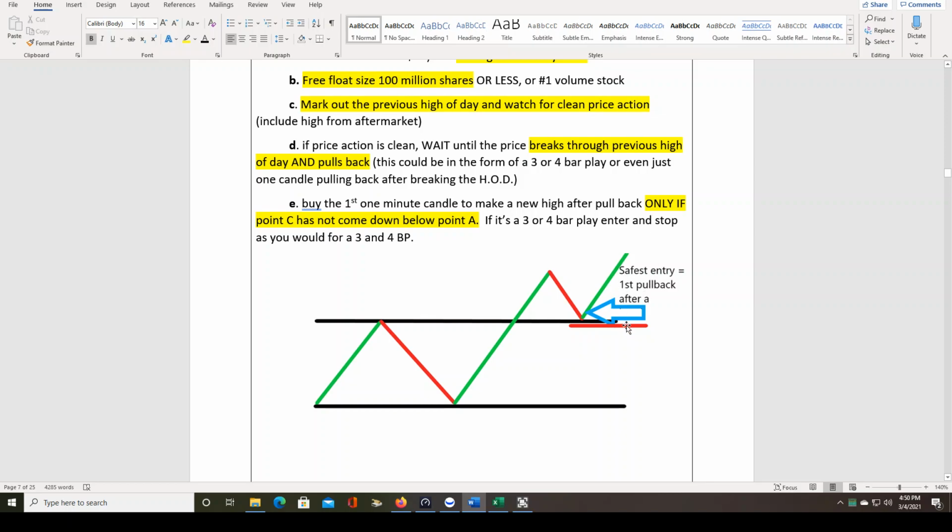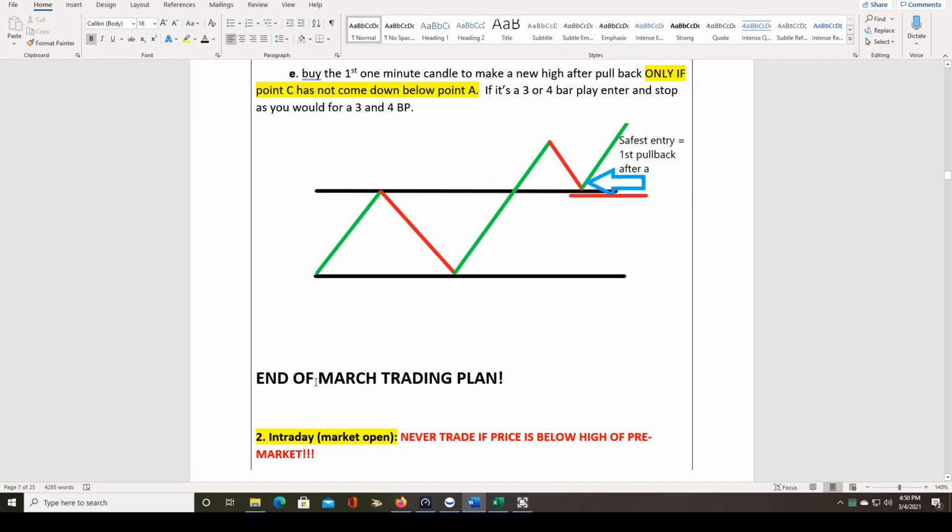Or I let it come down and stop me out at 1R. So this would be the stop loss here, which would be 1 cent below the low of the previous candle that I entered on, and my 2R target is based off that risk. And that's it. End of the March trading plan.